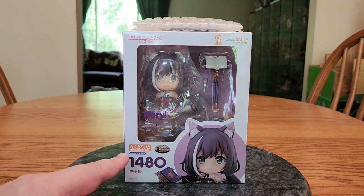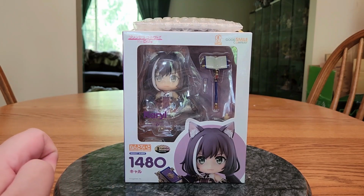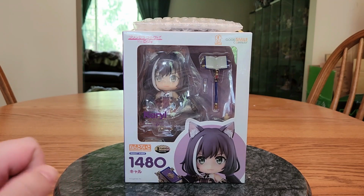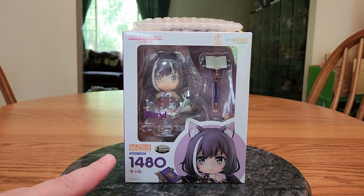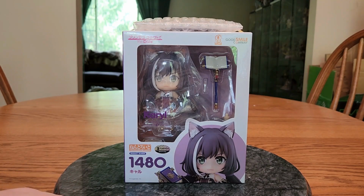She is Nendoroid number 1480, by Good Smile Company, and she is from Princess Connect Redive. Karyl originally released on May 27th of 2021. I ordered her A-B condition at Ami Ami. Obviously she's pre-owned. I ordered her on August 27th of 2023, paid on the 28th. She shipped out on the 30th and arrived on the 31st.